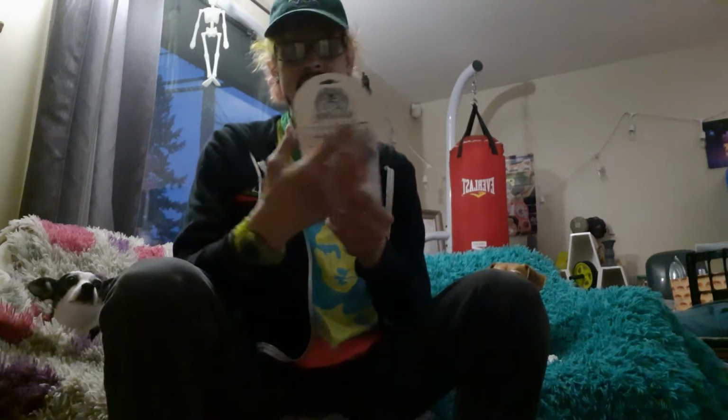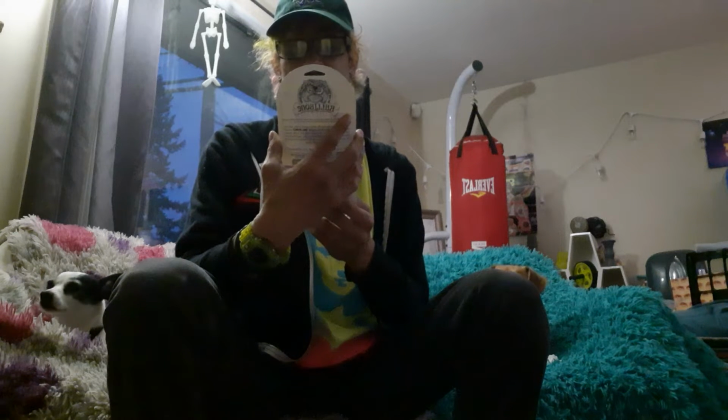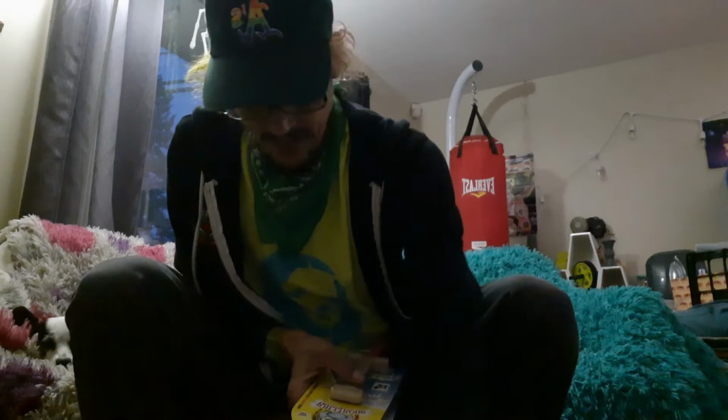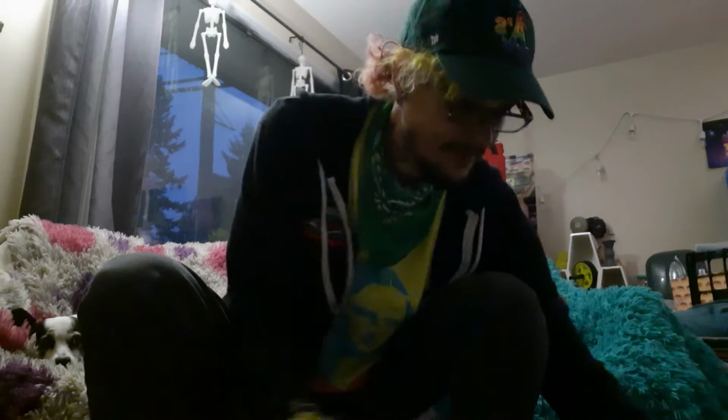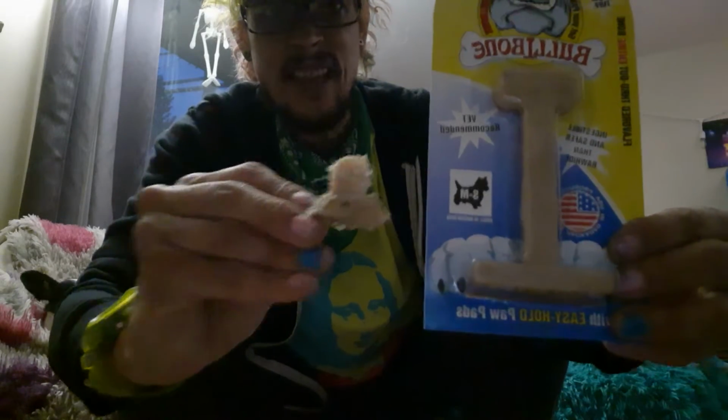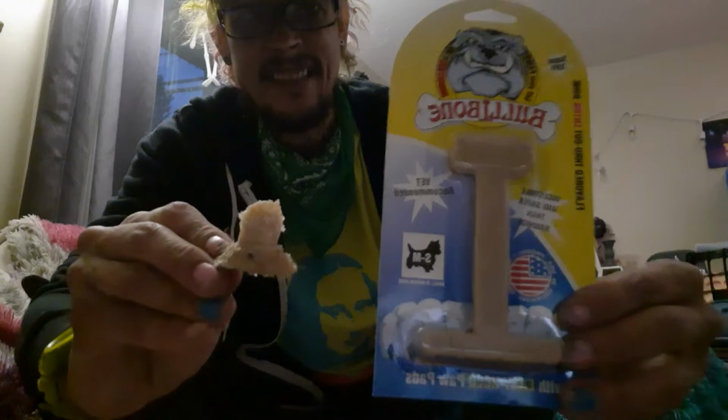So this is the main product that they like. This is the peanut butter flavored. This is the small sized. This is just like the standard Bullibone. Let's see if I can find... Did I take it? Did I put it in my pocket? Yeah, I took it. So I don't know if you can see, like, this used to be this.